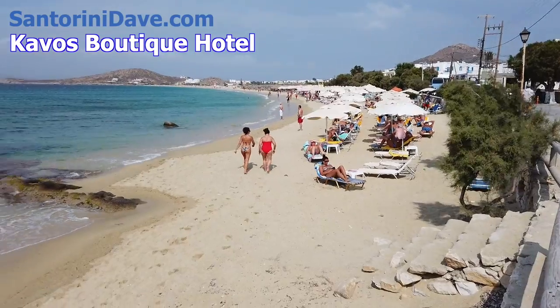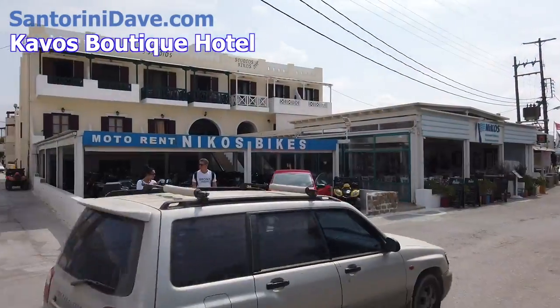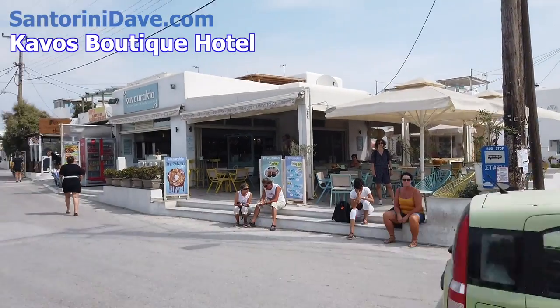Kavos is located about a 10-minute walk to the quiet north end of Agios Prokopios Beach, where there are a handful of restaurants, a market, bus stop, and other services.